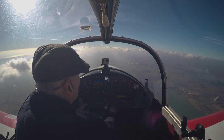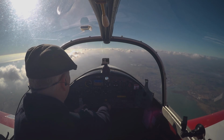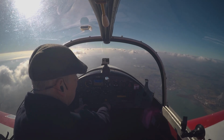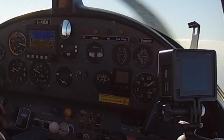I did keep the cruise climb going as I turned to return to Neyland. I wanted to fully heat up the engine and check everything was okay. Oil temperature had risen to 85, pressure was at 42 pounds per square inch, cylinder head temperature was okay, and although the exhaust gas temperature was high, it was within limits.